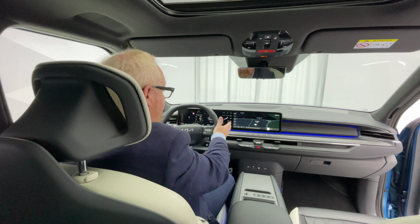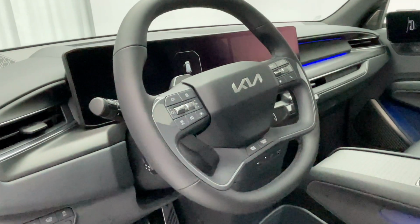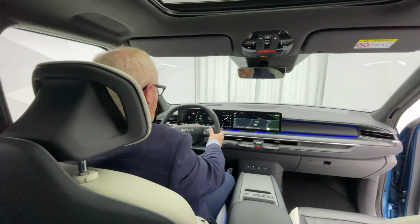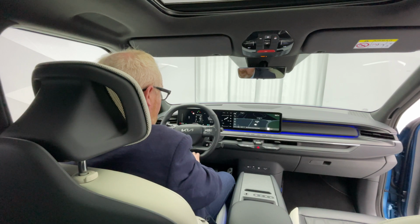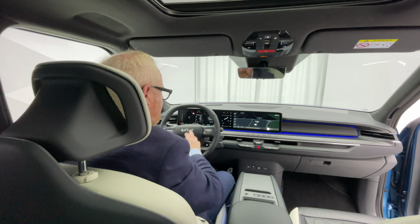The steering wheel, again, physical controls on the actual wheel itself. You've got brake regeneration paddles behind the steering wheel there, and then you've got mode buttons, things for volume, your voice activation, your cruise control, and your distance guided cruise control on that side. On the steering wheel here, you've got drive mode, you've got a terrain mode as well.